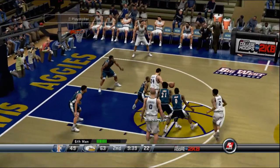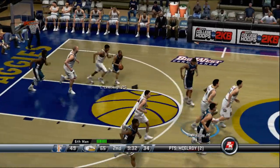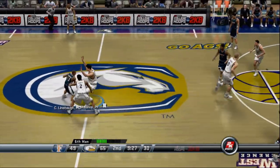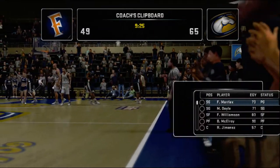McElroy catches it on the free throw line. Double there, touches, you go. The layup gets it to four. McElroy, and they now go up by 16. Here comes the double team. Line ball tosses it up court. Timeout, Cal State Fullerton calls time. They've got one left.